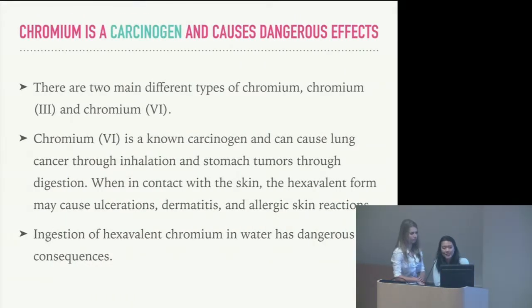So there are two different types of chromium, chromium-3 and chromium-6. Chromium-6 is a known carcinogen, and it can cause lung cancer through inhalation and also stomach tumors through digestion, which is why we wanted to focus on chromium, because in lipsticks you can digest some of the product on your lips. When in contact with the skin, the hexavalent form may cause ulcerations, dermatitis, and skin reactions, which is also why we wanted to focus on it, because it's on your lips.